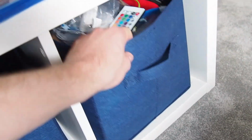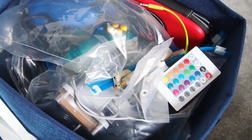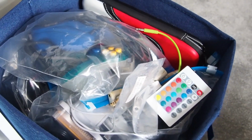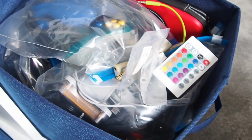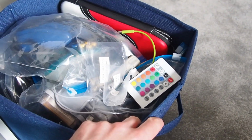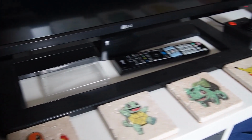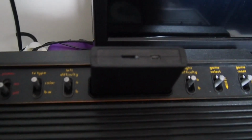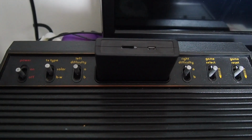Whereas in this box we've just got random spare controllers, wired N64 controllers and wired PS2 controllers, and various Nintendo adapters, and this is the switch box for the LEDs. And then lastly, on the tech front, you can see the Atari 2600 here. It's got a Harmony flash card in it, so it's just literally a micro SD card with the ROMs on it for playing every 2600 game you could imagine.